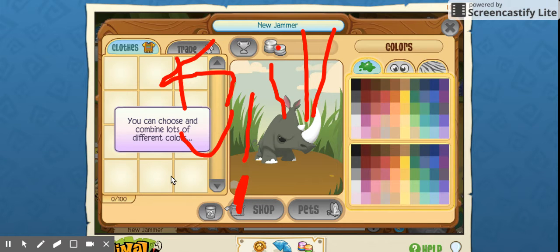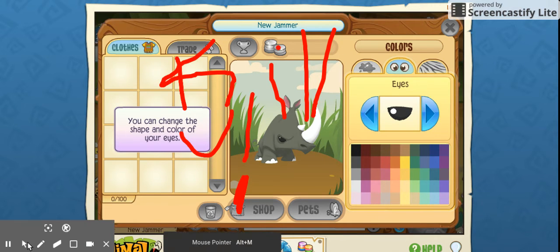Now it just says blood. Oh, and it looks like blood.